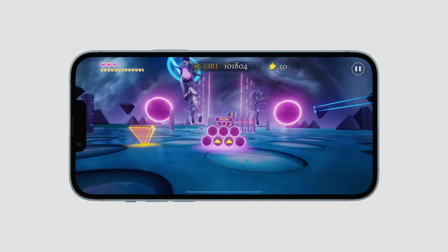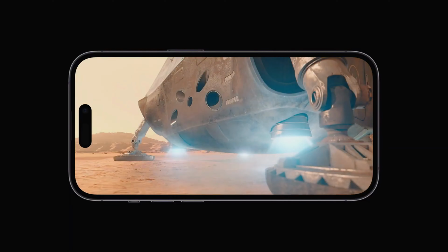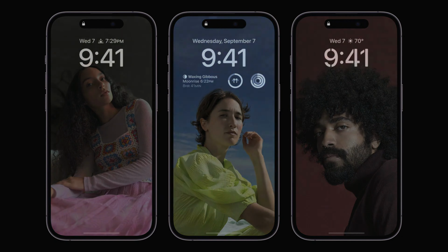Next, let's jump into displays. All iPhone 14 screens across the board will use OLED technology, have a good resolution, and be bright and colorful. While the iPhone 14 and 14 Plus models didn't really get upgrades from the iPhone 13, the iPhone 14 Pro and Pro Max got bumped to a crazy 2000 nits peak brightness outdoors. Another screen-centered Pro-only feature is Always On Display, which dims the screen and displays important information persistently.